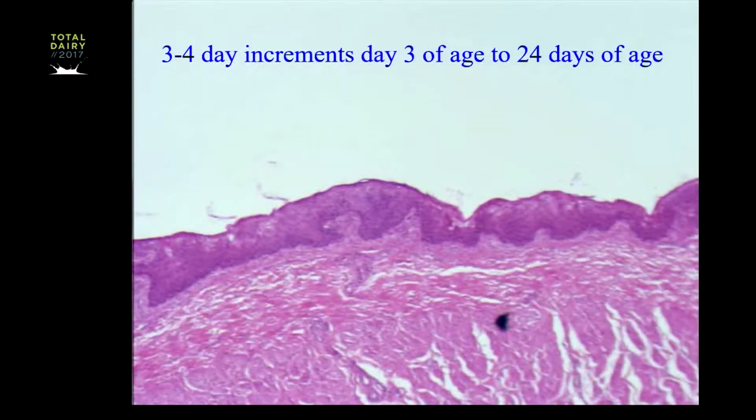The next set of pictures come out of some research we did. At 3 to 4 day increments, we took pictures. Well, we had to kill a calf each time to do it, or more. But to show you the development, this is what a calf's rumen would look like at birth, probably 1 day of age. To the naked eye, it looks completely smooth. This is under a microscope, and yes, you can see this.